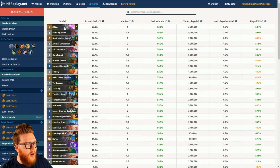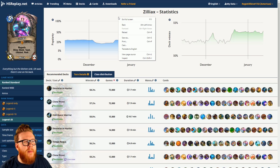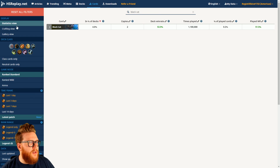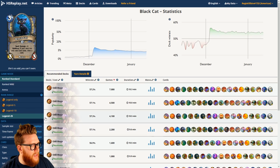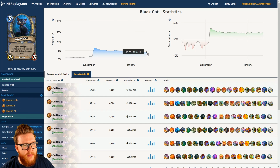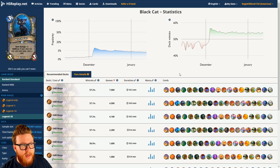So if you want to know what a card's popularity chart or graph looks like over time, you can see here Ziliak's pretty much been very popular for a long time since it's released, a commonly utilized card. But if we want to go look at, say, Black Cat, a card that was included in our list, we can search for it here. We can see right now in the last 7 days, I think, is this sample size. Maybe this is the last patch. I don't remember. But it's losing a little ground, only in 3.5% of decks yesterday, but peaked at 8.63 early on in the expansion, and it's held pretty steady and seems to be stabilizing a little bit here at the end. It's actually gained a little bit in the last day or two. And you can see all the different odd mage decks that it's included in as well.